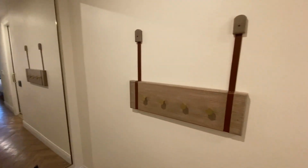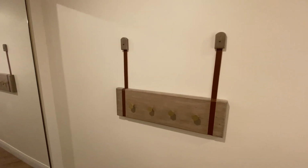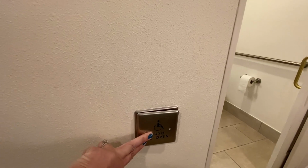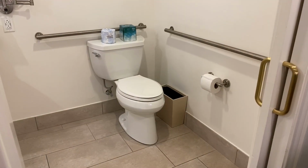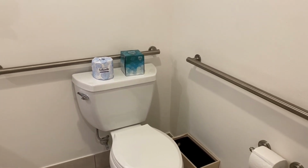The coat hooks are at a lower level, so that is helpful. And some cute detailing there with the horse theme going on. And then what will probably be Adam's favorite feature, you can push to unlock the door, and then there it is, unlocked.